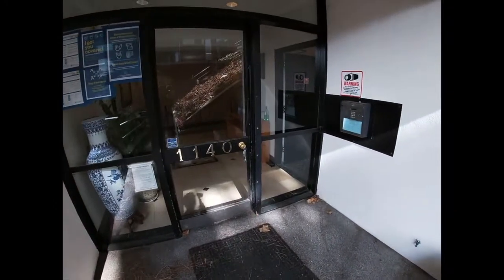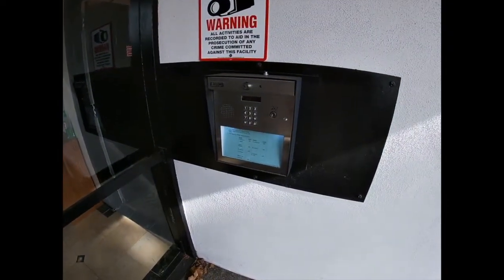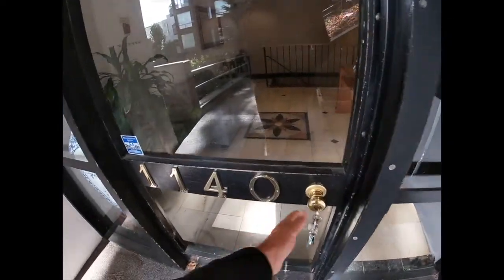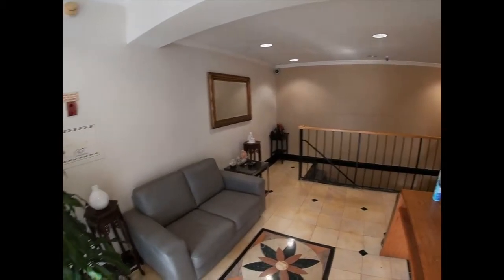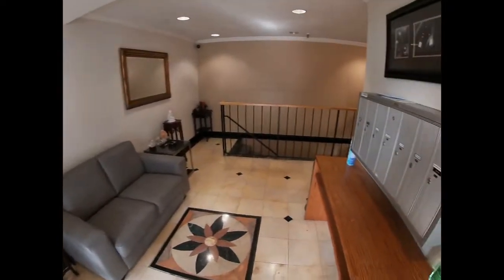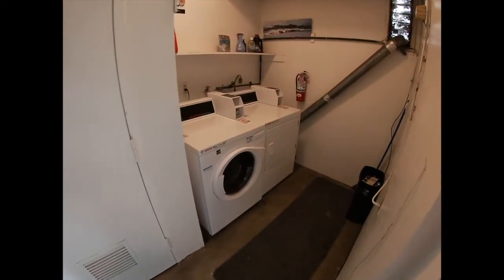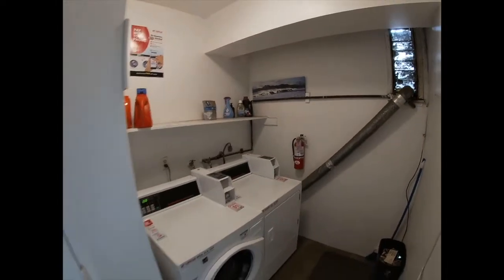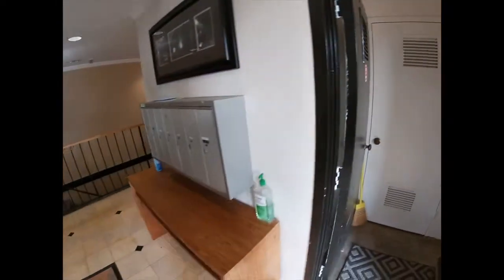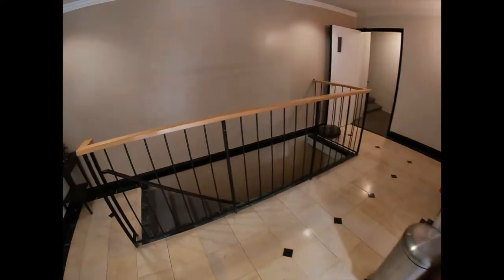Okay, this is the way you get into the building. And there is a call box for secure package delivery and to let people in. I believe it rings your cell phone. The building kind of has a condominium feel to it, although it's not a condo. You're going to see that there is a washer dryer right here, non-coin operated. I believe it's app driven, so you don't have to worry about quarters. Secure mail packages right there.